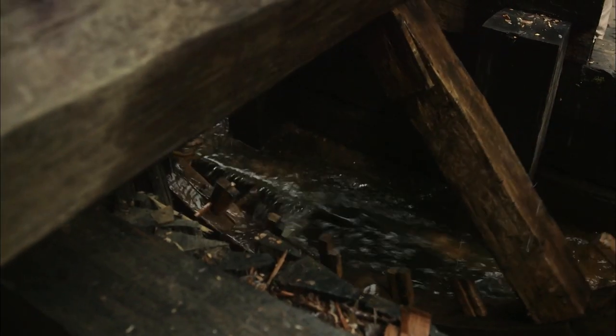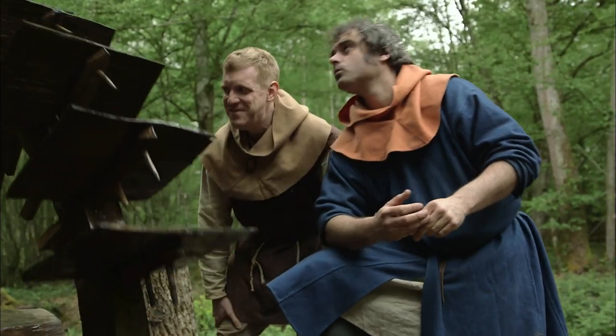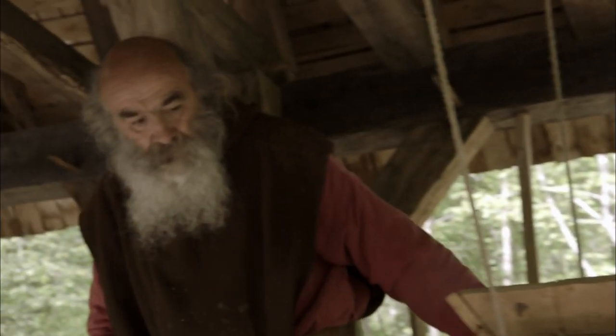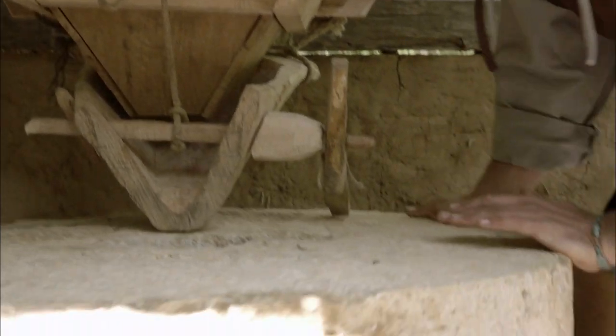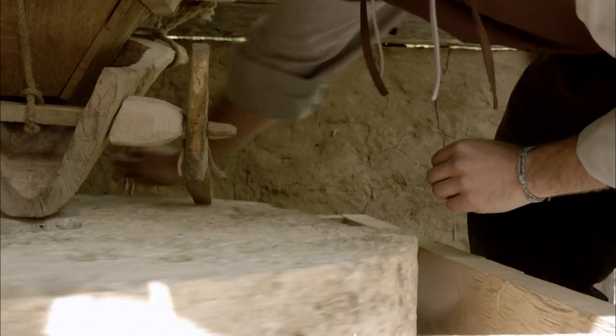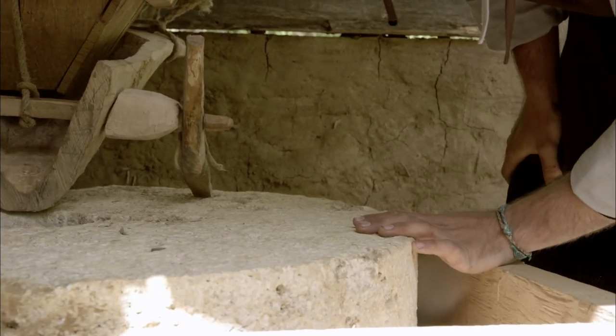You can hear the noise, can't you? The noise of the woods. And also, it's true that the stones have to get a bit used. Yeah, and then it will be a bit smoother. Everything is too new as well. It needs to be used a bit.